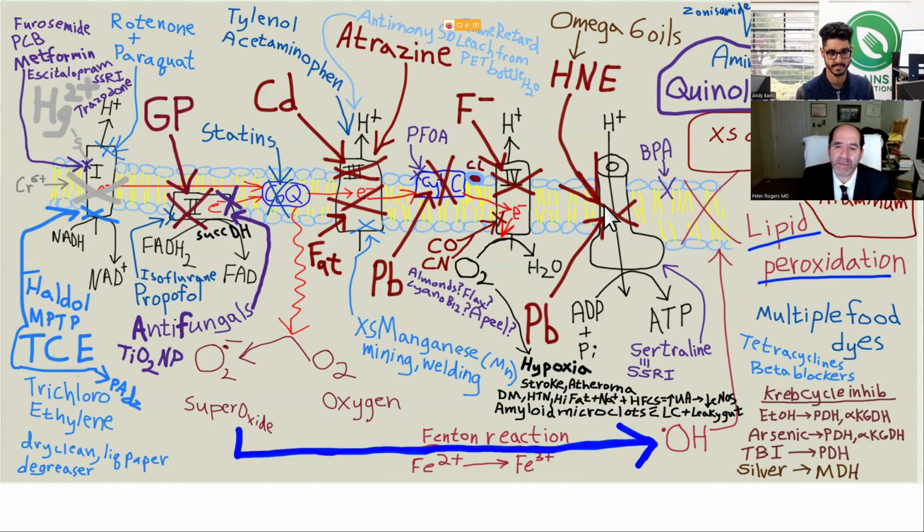I quickly found over 50 mitochondrial inhibitors, and they're very common. Tylenol is a mitochondrial inhibitor. Atrazine sprayed on GMO corn is a mitochondrial inhibitor. SSRIs, selective serotonin reuptake inhibitors, those are antidepressant drugs. Haldol, antipsychotic drugs like for schizophrenia. Common chemicals like TCE, trichloroethylene for dry cleaning. Chemicals for liquid paper. Lead, fluoride in your tap water, hydroxynonenal, the chemical from omega-6 oils, the one we talked about a moment ago with Tetsumori Yamashima, the Japanese researcher's theory of omega-6 cooking oils causing dementia.